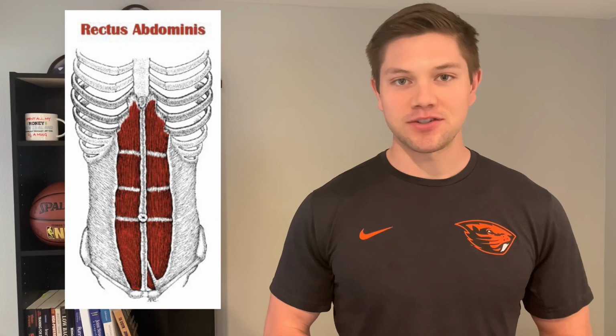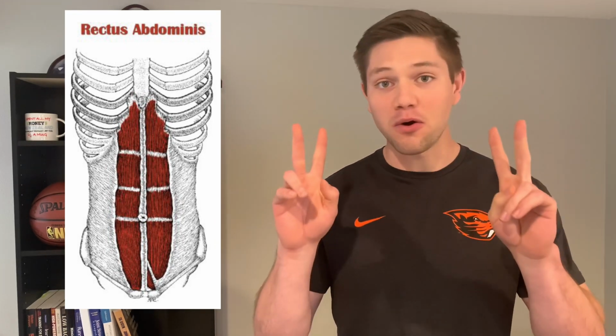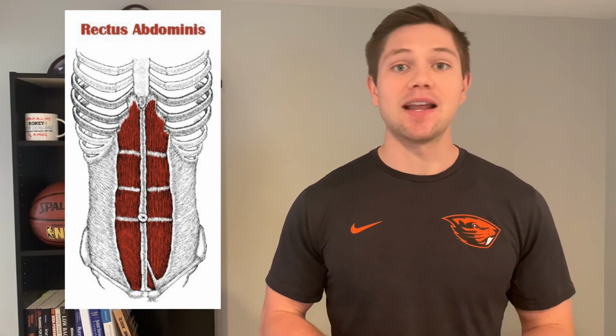Everyone loves to train their six pack at the gym. I do too, but it's actually not the most quote unquote functional muscle per se as it relates to gait, as it relates to quality of movement and just overall postural integrity. In fact, the six pack loves to kick on when there's a lack of function going on within the obliques and the transverse abs.